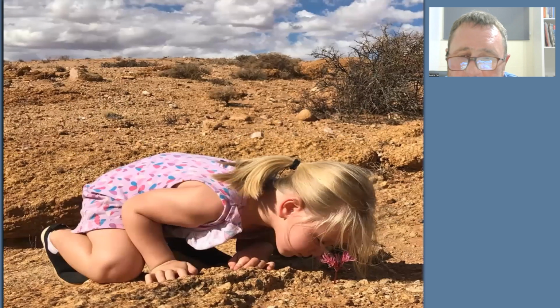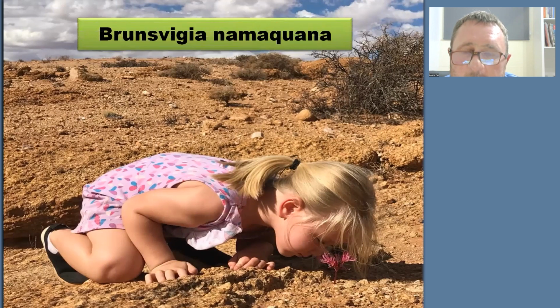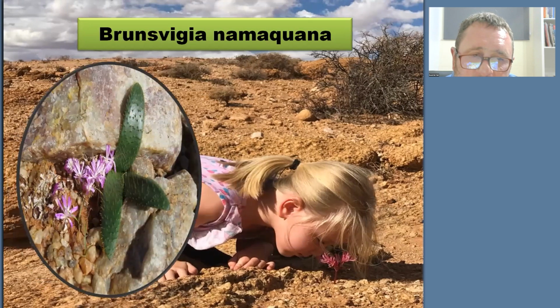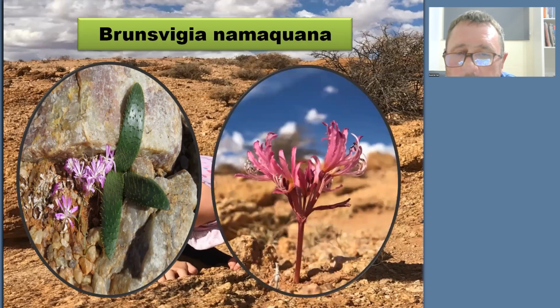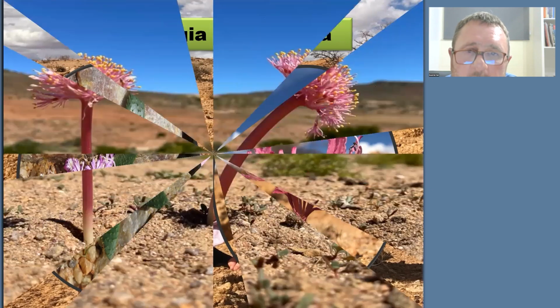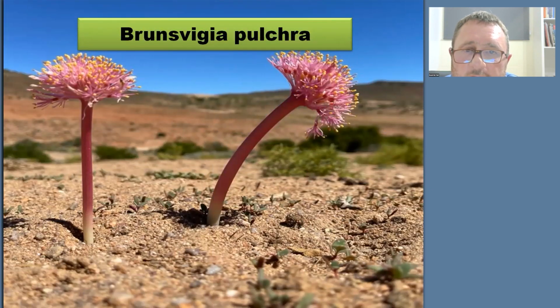Yeah, here's my daughter. She also luckily loves nature, smelling a Brunsvigia namaquana. And I taught her to smell every kind of flower. You see, there are the leaves growing together with Conophytum pellucidum in the Koeberg area. And there's the flower of the Brunsvigia namaquana. This is also Brunsvigia pulchra, growing also in the klipkoppies area.